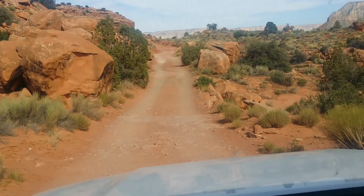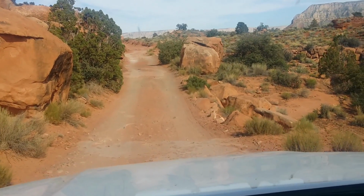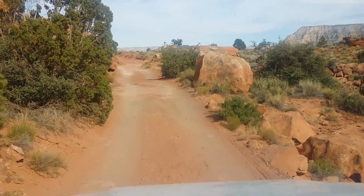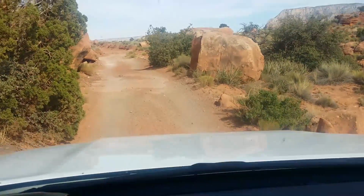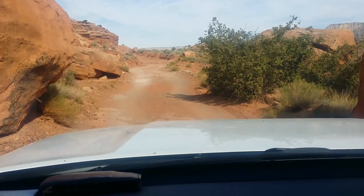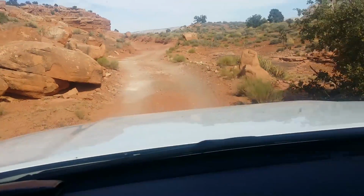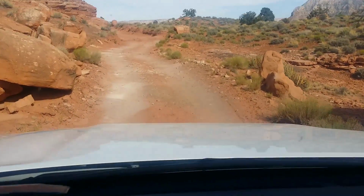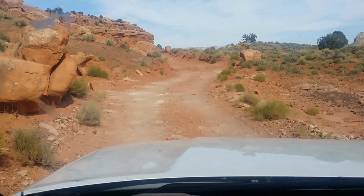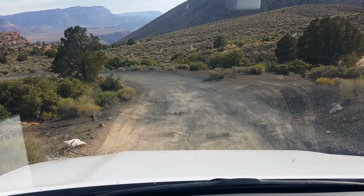I gotta tell you, it's dicey. And it is high clearance vehicles only. And a lot of this is one lane. So hopefully there's not a vehicle coming the other way, because right now I really can't back up. And so out of the 61 miles, 59 miles you could make in a car. But these last 2 miles, no way. No way. All right, we still haven't made it there yet.